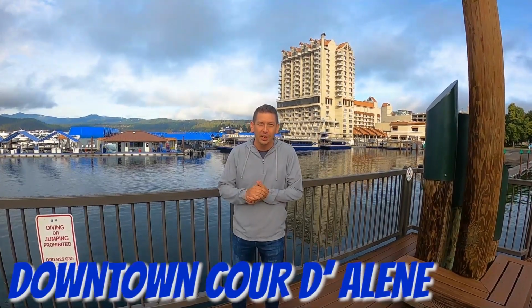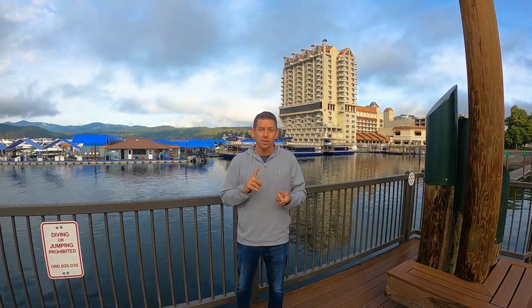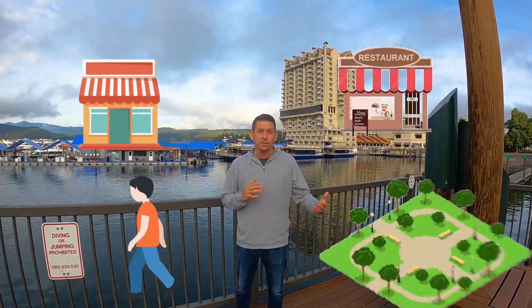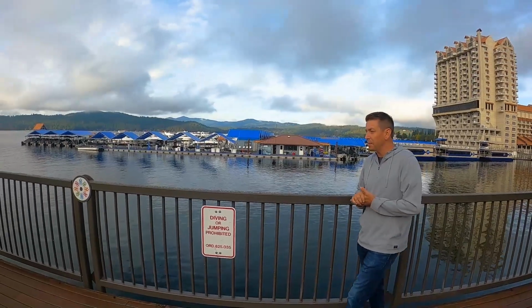Welcome to downtown Coeur d'Alene. Right behind me is the Coeur d'Alene Resort, the thing that anchored all the tourism in our area. If you like living in an area where it's close to shops, coffee shops, restaurants, walkability, parks, the lake, Tubbs Hill right behind us right here, downtown Coeur d'Alene may be for you.